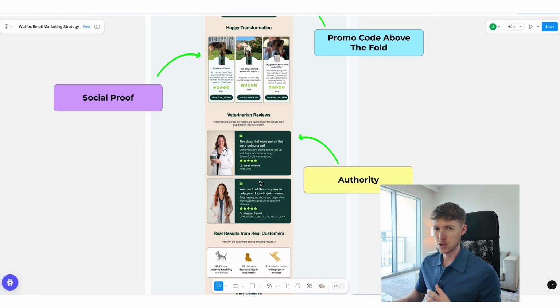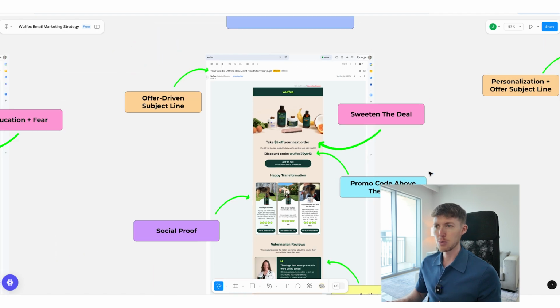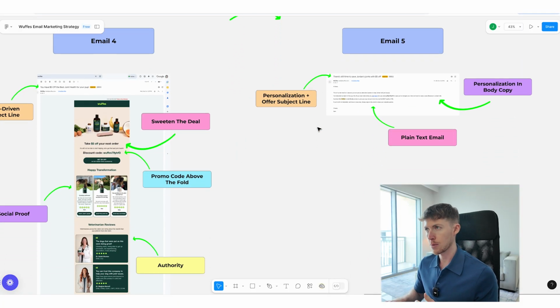Again, this is very social proof and authority driven, especially with a brand in the health industry where the results are everything, right? Because otherwise, why am I going to purchase? Okay, so they're really hammering that in. Two days later, right? So notice how it's a short time constraint.